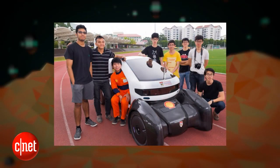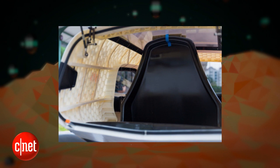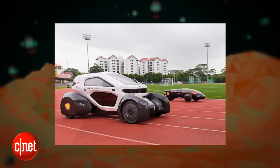Wow. It's really impressive that they've been able to do this. Oh yeah, there's the inside right there. And I would imagine that the lightweight feature of that 3D printed plastic enables it to go farther without using as much fuel or energy, hence making solar a little bit more of a viable option. So I thought this was really awesome and just very cool.